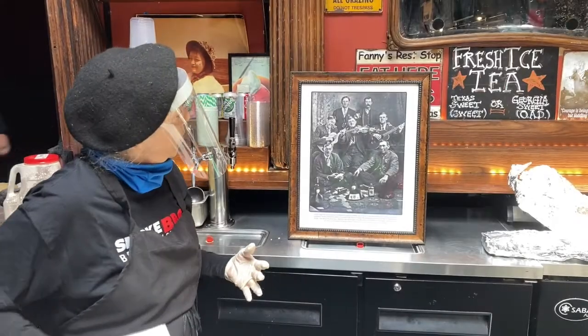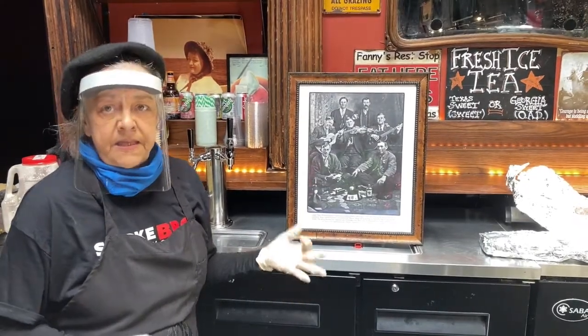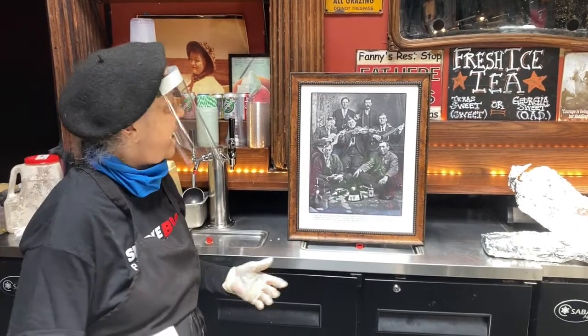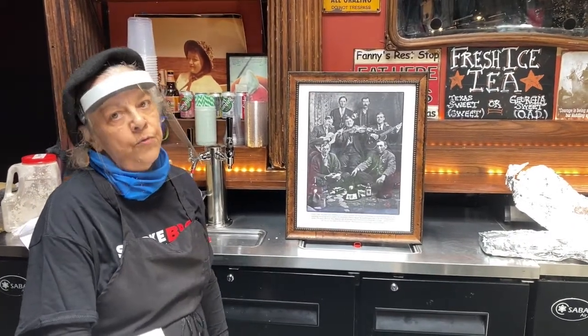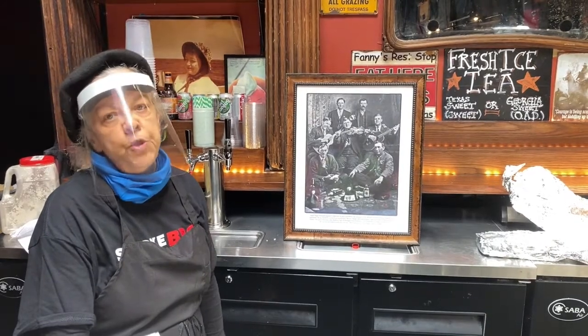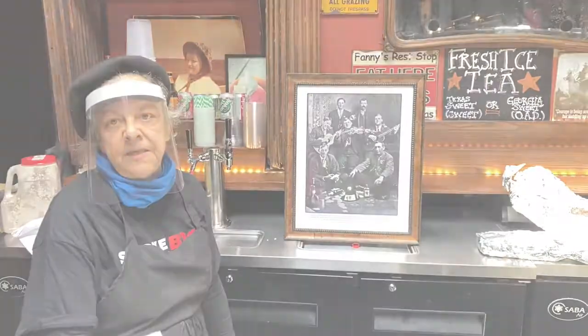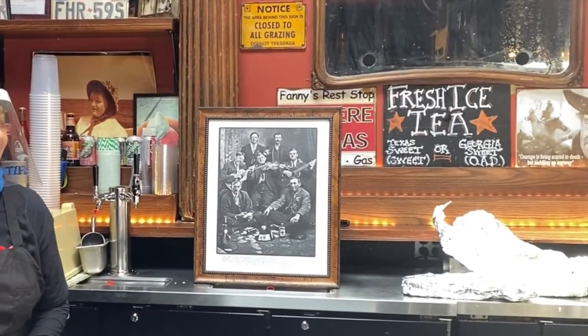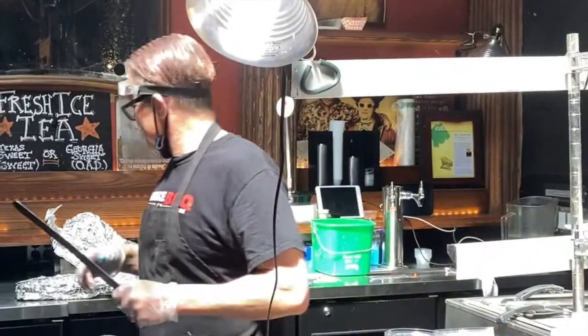So when my great aunt gave me this picture, I said, Aunt Audie, who are these people? She said, oh honey, you don't want to know who they are. They're just a bunch of bootleggers and horse thieves. But, and now I'm going to tell you the real story. The real story is she found this in a secondhand bookstore and we don't know any of these people and they're not related to us.